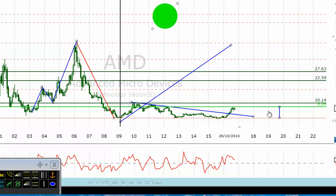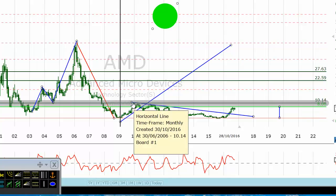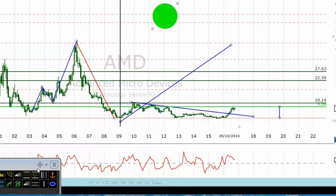Okay, so technically speaking, there was a resistance here. And for us technical traders, we know that if a stock is going to go up, it must display higher lows and higher highs. So without even looking at the technicals and looking at the fundamentals, we know that if it's truly bullish, it must display a new high. So as it reaches this point of $10.14, we are saying, okay, give us a new high. It did not. What a shame. It did not.